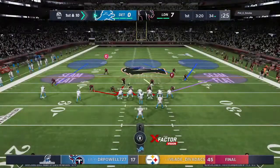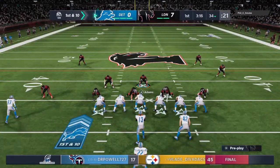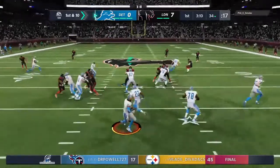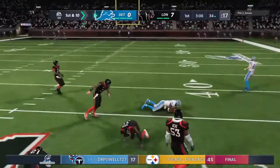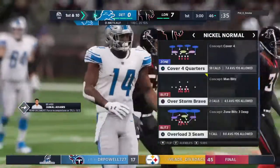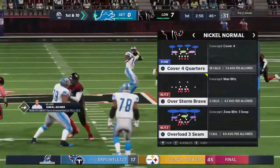From the 34 now, here's first and 10. He'll look to throw. That's complete to DK Metcalf. And he'll be taken down, but not before they work it across midfield. A good pickup there of 20 yards. First down, Detroit.